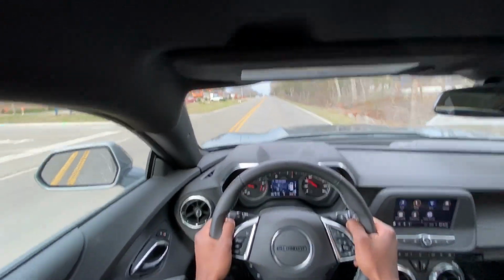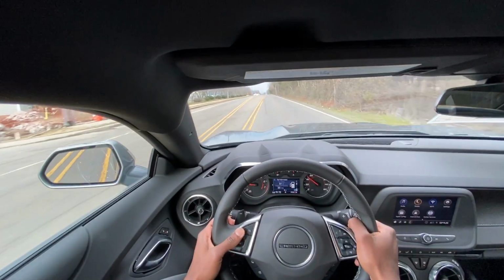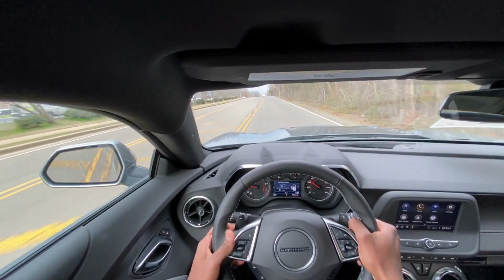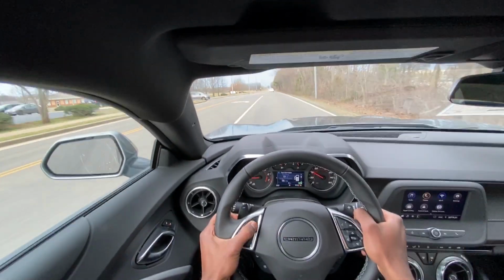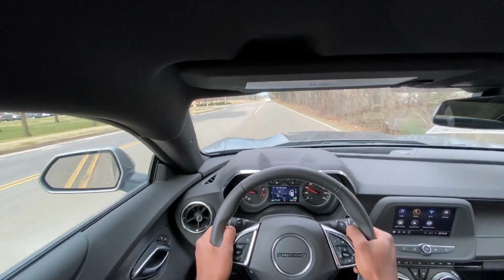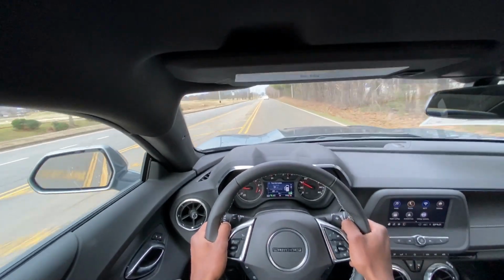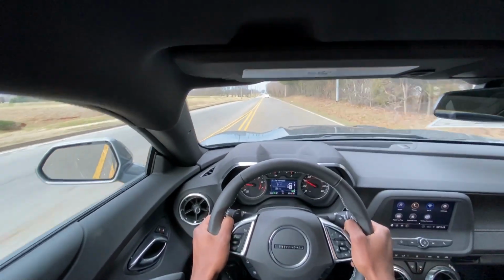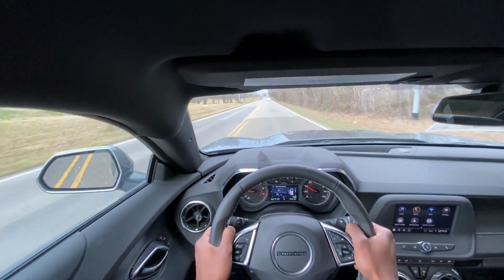And the cylinder deactivation mode is really only good if you're cruising. I tried to accelerate and I barely put my foot on the gas and it went back into V8 mode. But right now, cruising at 41, I'm getting 33, 40 miles a gallon. Just cruising doing 40.